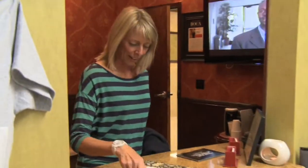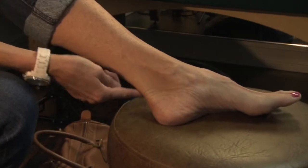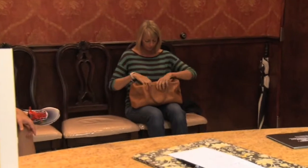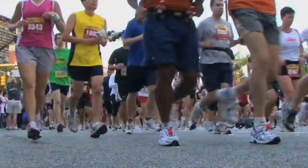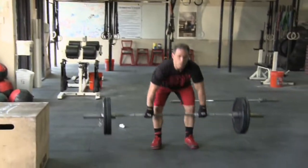Marathon runner Gail Valcho credits the radial pulse therapy or radial shockwave for swiftly relieving her Achilles tendon pain in her left leg. Matter of fact, at the age of 48, Gail is right now training for her first triathlon. I just want to keep doing everything that I love to do as long as I possibly can. It's mindset. 3, 2, 1, go!